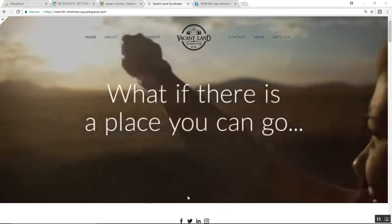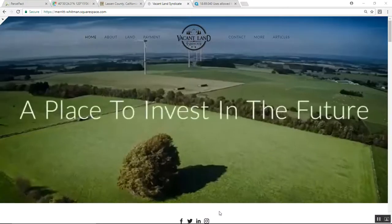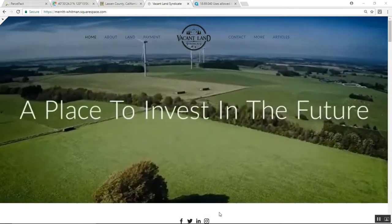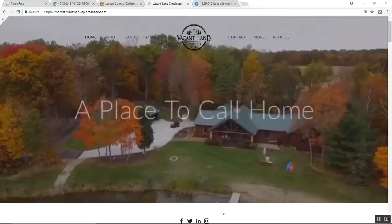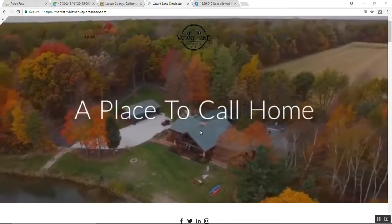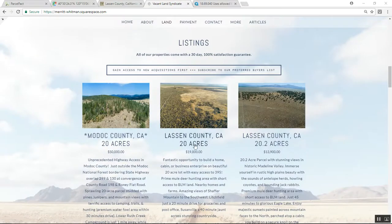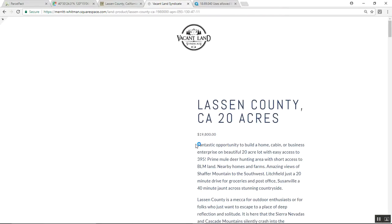Glad you stopped by. Wanted to give you a little more information. You probably watched the drone videos already on this 20-acre parcel in Lassen County. Just wanted to give you a little more texture to this property. So let's go ahead and scroll down here to it. Click on it here.